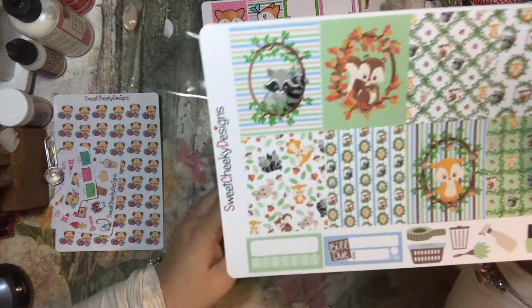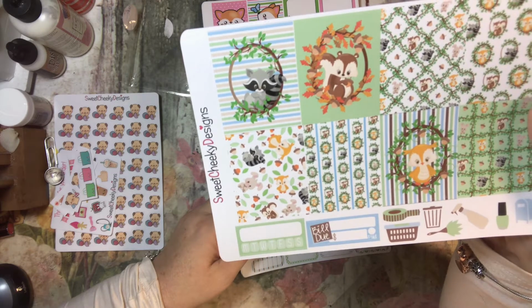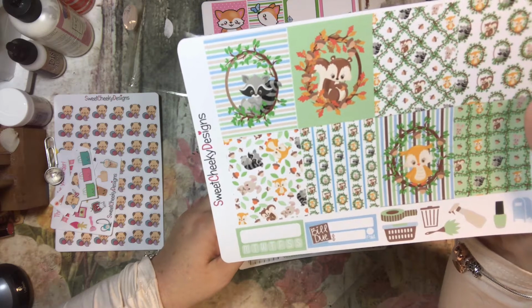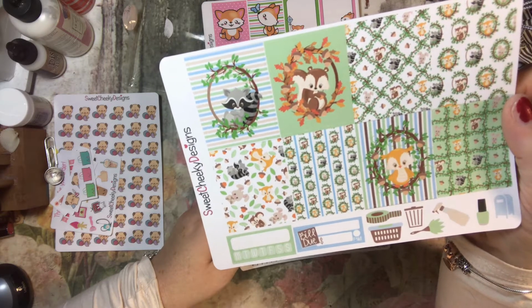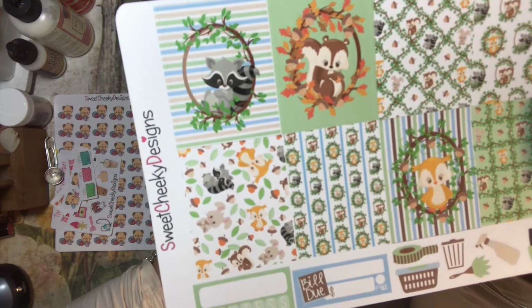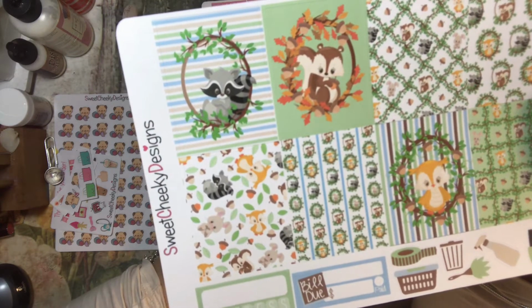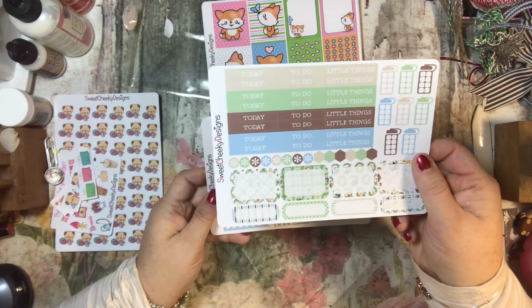And this one is just too stinking cute. I had to get this one, even though this seems more like fall to me. I don't know, I might use it anyway because it is so cute. Those little faces on those little guys, can you see that? Is that picking it up? I hope it is. It is so cute. And then again, the colors are just fabulous.